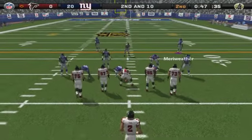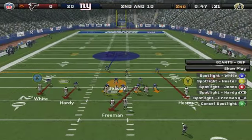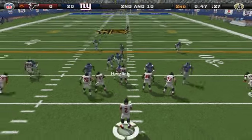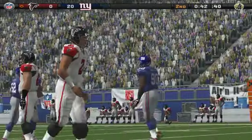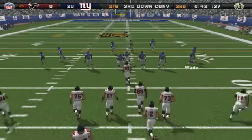Hey, watch the counter. Defense, get ready. Hey, watch that screen. New York using 3 linebackers. There we go, D. Bring it up, bring it up. Throws it. And he can't hang on to it. And there's not one wide receiver who can ever claim that he's never dropped a pass. It's just part of the game.